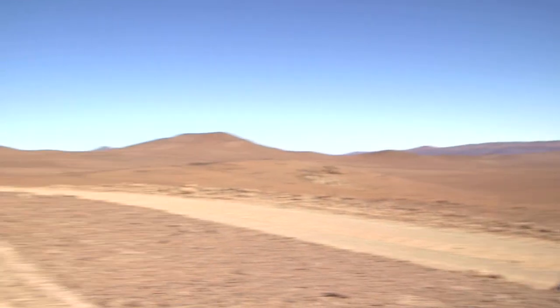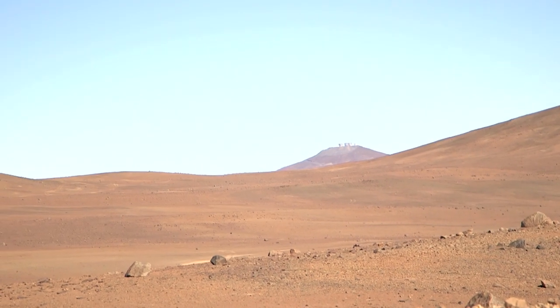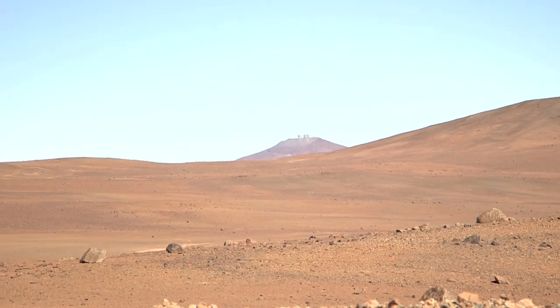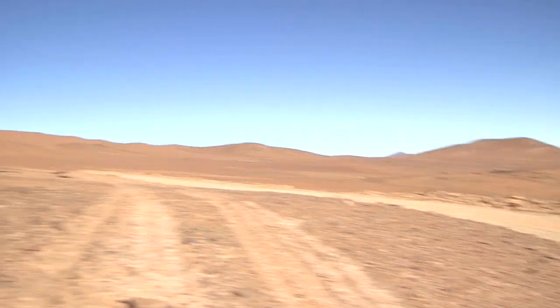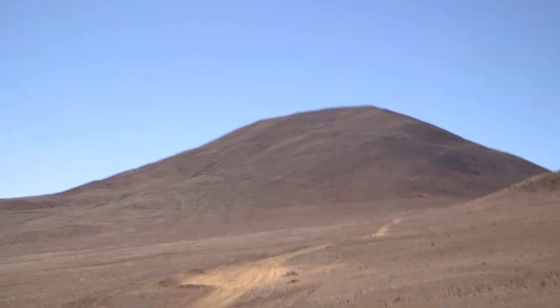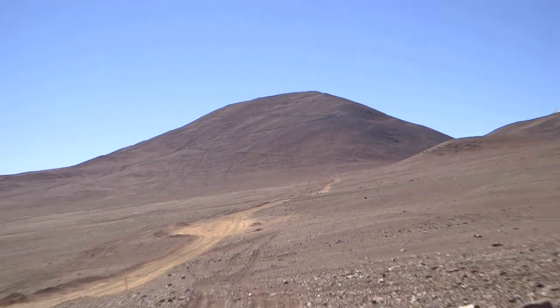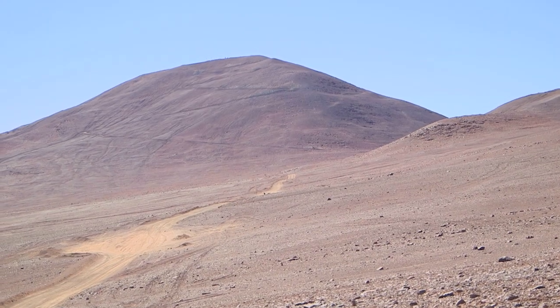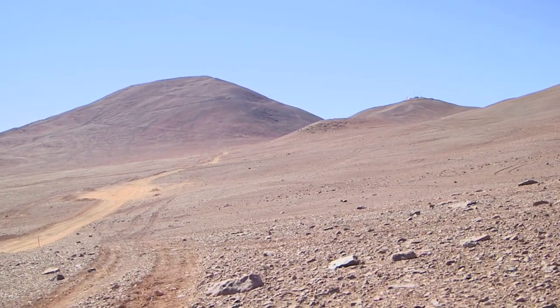Well, it's been a crazy drive so far. If you look back this way, you can just see there's Paranal and the VLT. It's quite a way away now. But our destination, well, suddenly that's a whole lot closer. There it is. There's the summit we're about to drive to. You can even see the track that leads to the top that we're about to drive up, which is going to be interesting.